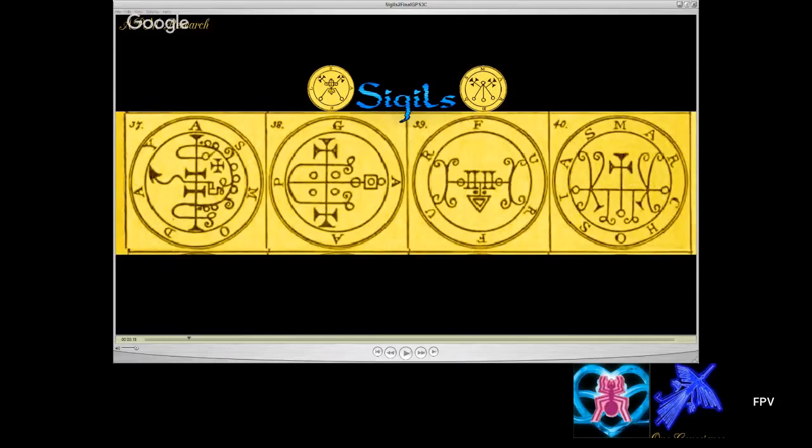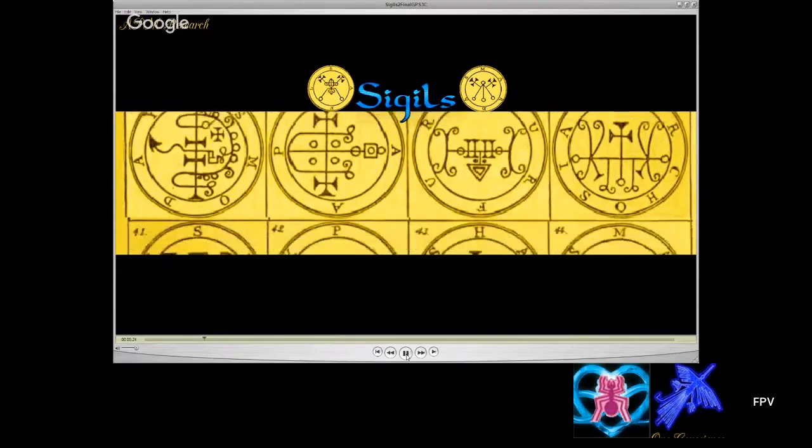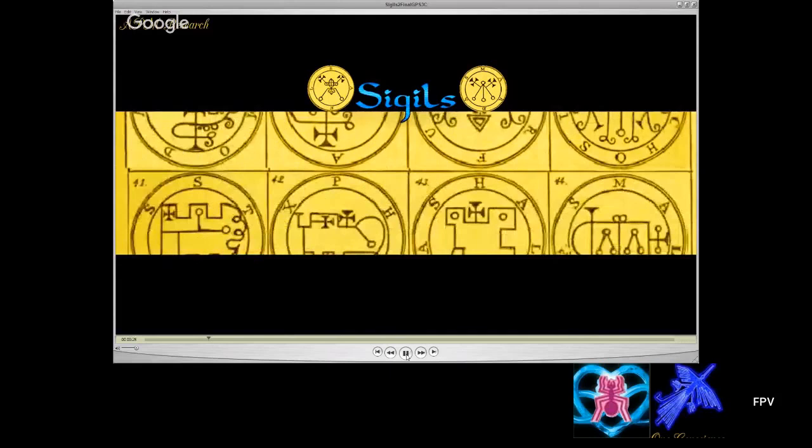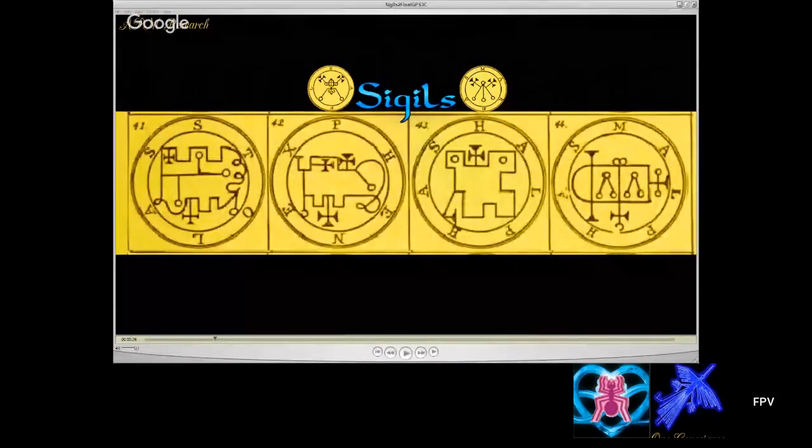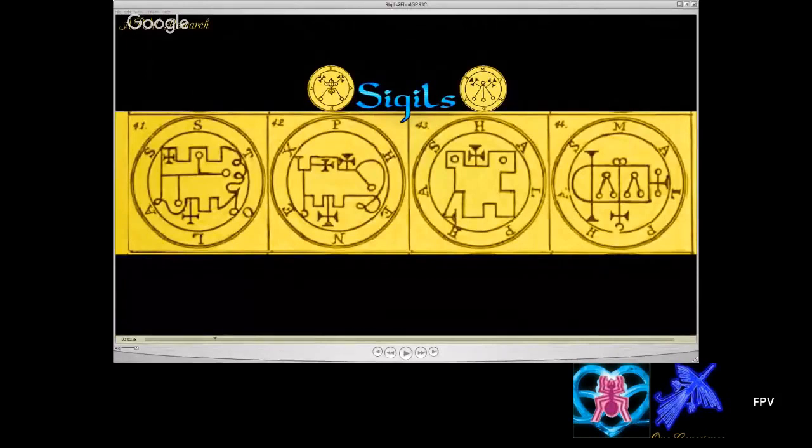Right, do you want to move to the 41? Yeah. So Stolas is number 41. This one is a great prince and commands over 26 legions. This one is known for astronomy and knowledge of poisonous plants, herbs, and precious stones. This one is depicted as an ether being, a crowned owl with long legs, a raven.